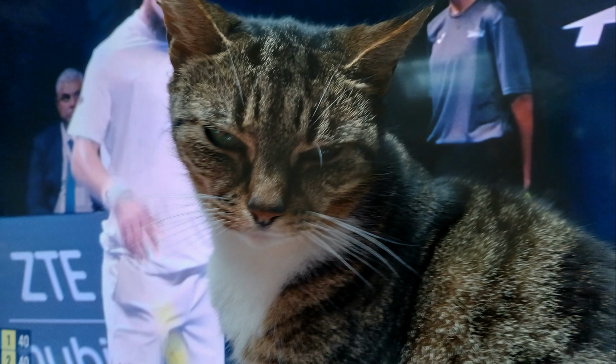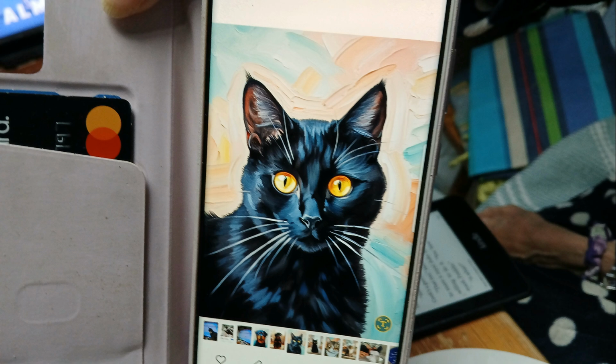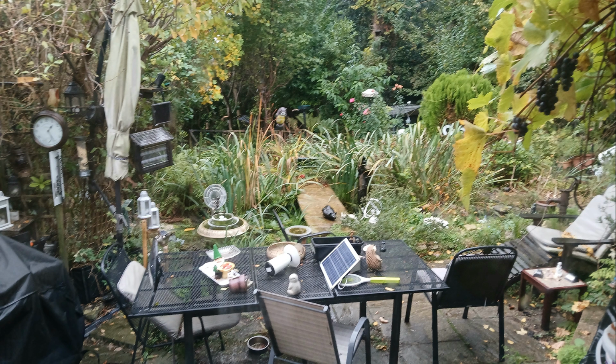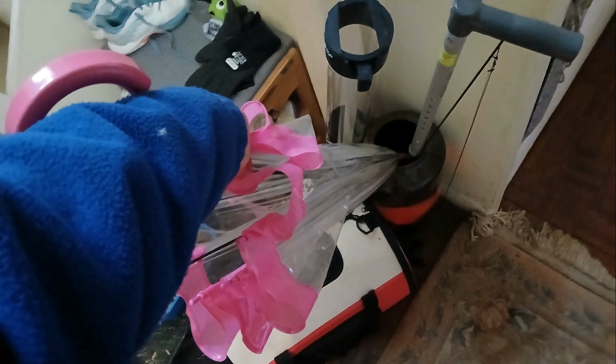Hello Lady. Oh, that's a bit of AI produced pussycat. And that's looking at the rain again. Yeah, so time to take a walk down to the village to eat, but take the brolly this time.